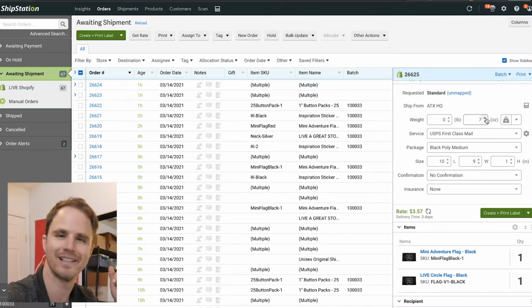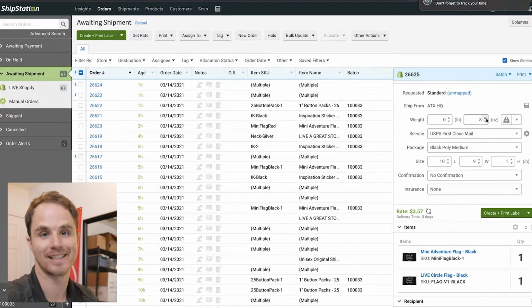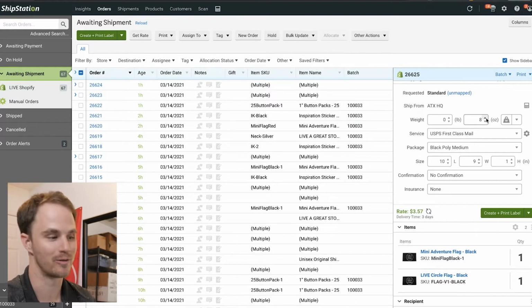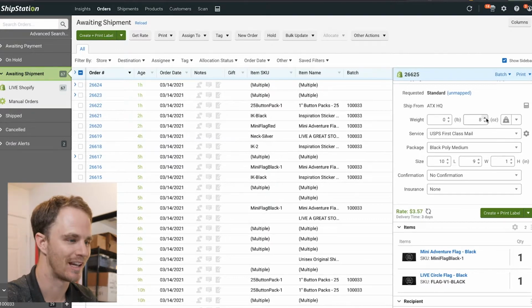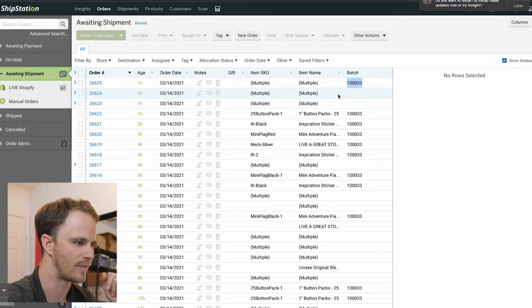And so sometimes it's just a couple ounces apart and you can end up paying a little bit more. Maybe it's only 10 cents or 50 cents, but over 60, 100, 1,000 orders, all those little bitty cents add up. So I'll try to get as close as possible to figuring out which weight to use. And then I go up here and I just add it to this batch. You can see that it pops up right here as in a batch.